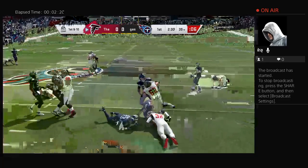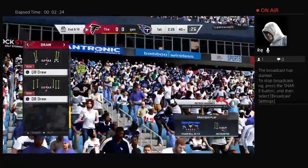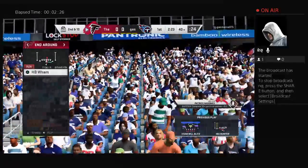For the Hall of Famer Marcus Allen. And he'll just plow right into a host of tacklers. Nothing there at all, and it'll be 2nd and 10.